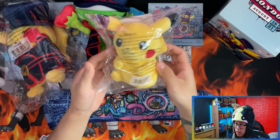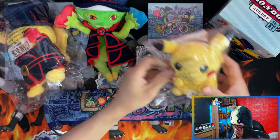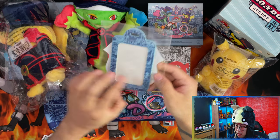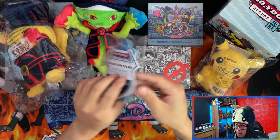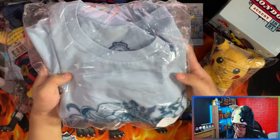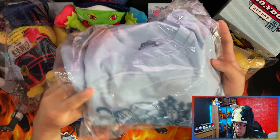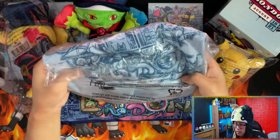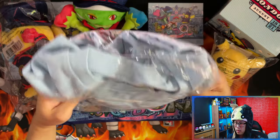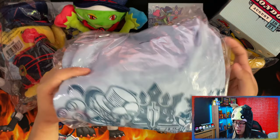Not an exclusive, but I also picked up this Pikachu plush, the Sitting Cuties plush. You also got this for free on the first day of purchase. It's a travel pass holder. There you go. And last but not least, this Pokemon Sky Blue London 2022 World Championship t-shirt, which I'm also gonna keep sealed. I mean, there's a rip in the hole there, might as well open it. Nah, I'll keep it sealed. Yeah, I'm gonna keep everything sealed, guys.